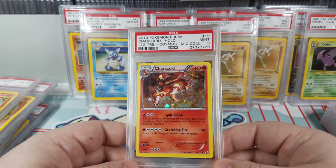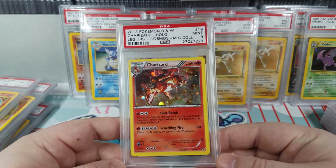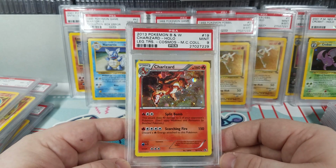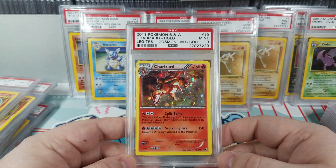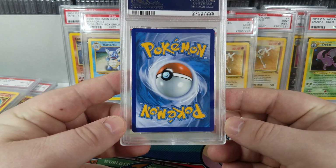Another card I'm missing for a Master Charizard set is the Legendary Collection Charizard. I think it came out of a theme deck, I believe. No, it came out of the collection here. Pretty tough card to find. I really thought this was close to a 10, but it is off center. You see top to bottom, left to right. Other than that, it's in really good condition.